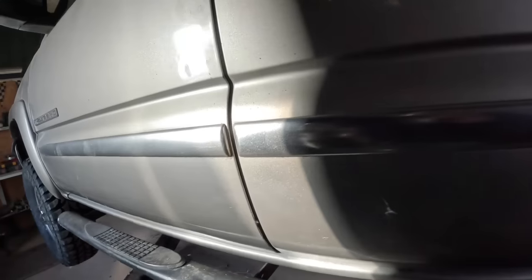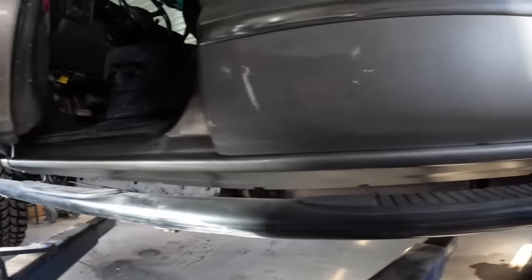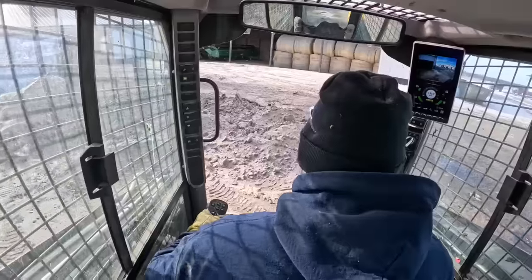Get done doing our washing and stuff, I'll give you an update and show you my new truck on how that's coming. The rocker panels are on and she's got a little fresh coat of paint and it's coming a long way. It's not done yet, but it's darn close. Let's go.